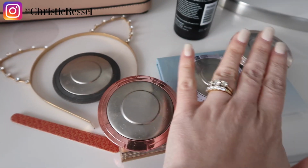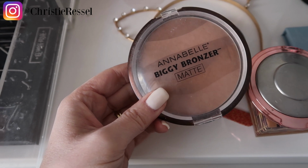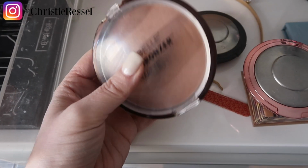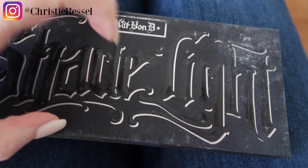This is totally staying. Well, I have a Becca thing happening here. And then this is my absolute favorite bronzer. It's what I use every single day right now. It's the Annabelle Biggie bronzer. It's just a drugstore buy. It's had a lot of love, so the casing falls off all the time. But I use this religiously. One that will be going is the Shade and Light Kit.